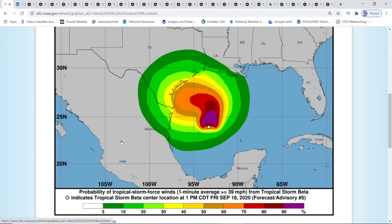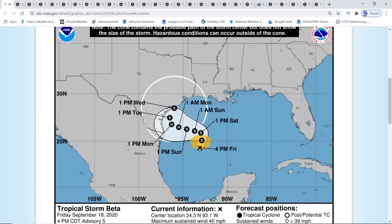Now, this is the tropical storm force wind probabilities. It shows that southeast Texas will be getting a 30 to 40% chance of tropical storm force winds, as well as the track and intensity. NOAA has it at 1 a.m. on Monday becoming a hurricane as it goes towards landfall, and then when it makes a northern turn, it's going to go back down to a tropical storm.